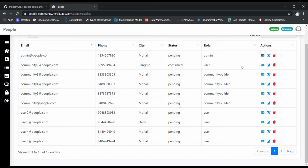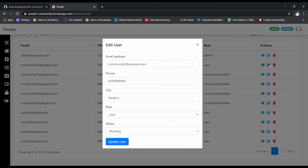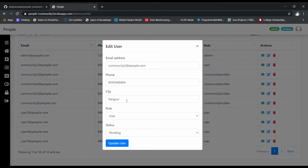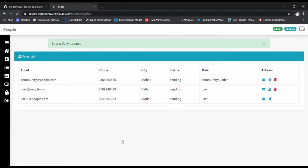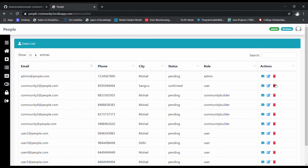If there's an important notification and all that, I can just send an email to their email IDs. Okay, and I can edit their details. I can even change their roles and confirm this user. And I can even delete that user.